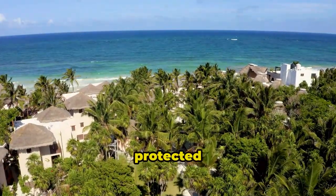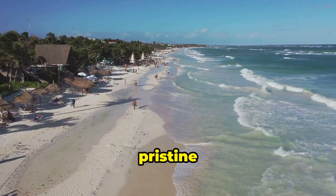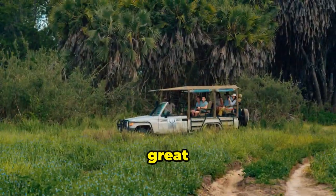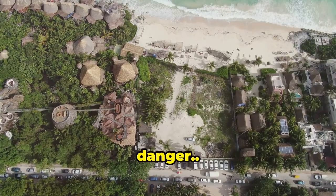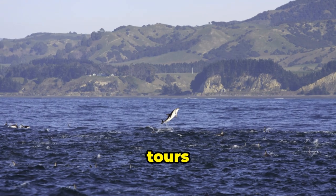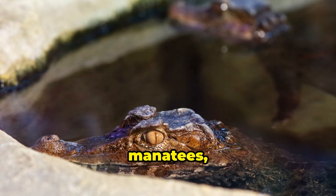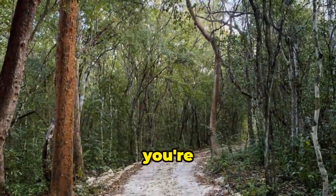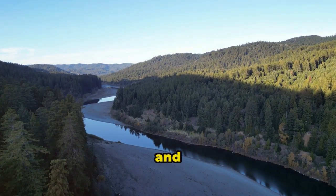Sian Ka'an is a massive protected area south of Tulum, covering everything from lush jungles and mangroves to pristine beaches and sparkling lagoons. It's basically a nature lover's paradise, and a great place to pretend you're on a luxury safari without all the, you know, actual danger. Speaking of luxury, the best way to experience Sian Ka'an is by boat. There are tons of tours that will take you through the lagoons, pointing out all the amazing wildlife like dolphins, manatees, and even crocodiles. From a safe distance, of course. And if you're really lucky, you might even spot a jaguar lurking in the jungle. Just try not to scream and scare it away, okay?